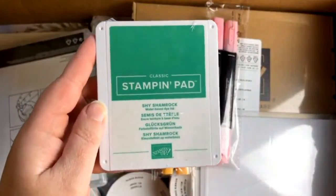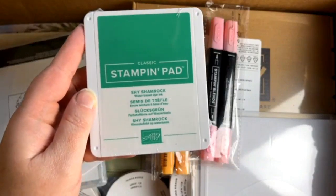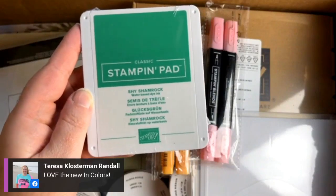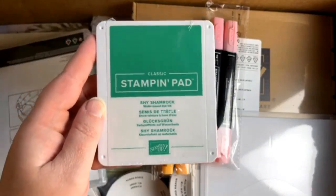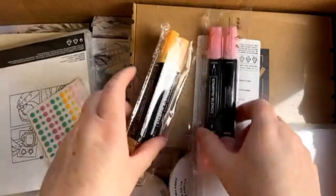Oh my gosh. And let me just bring up comments so that I can see what you guys are saying. I know. I love the new in colors too, Teresa. Oh my gosh, I cannot even wait. So they are, oh my gosh, I can't wait to stamp with them. I can't wait to start making projects with them.